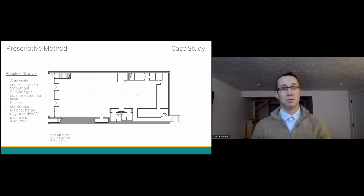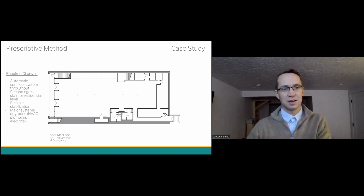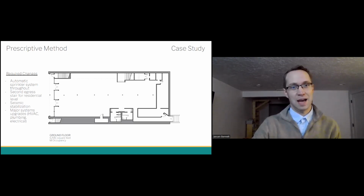So in this case, we had to adhere all of the floor and ceiling and roof assemblies into the load-bearing walls on the perimeter. And then another big undertaking is that you have to bring all the major systems, so that's your heating and cooling, plumbing, electrical, etc., all need to be brought into compliance with the adopted IBC. So that usually requires a lot of work and it's fairly extensive. So we had to do all of that.